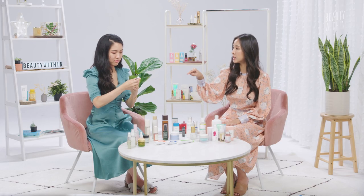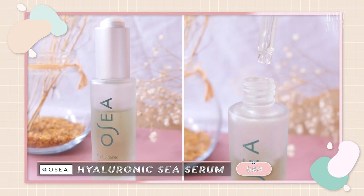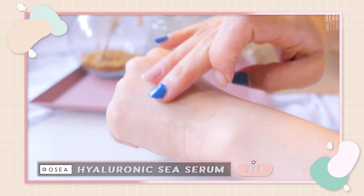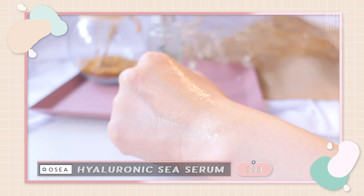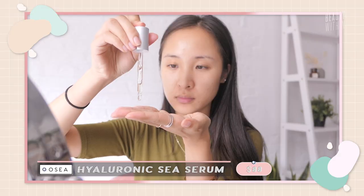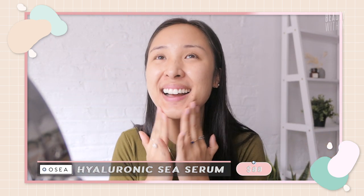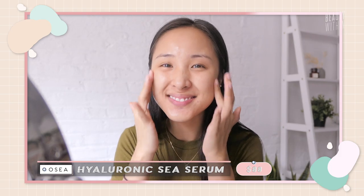This one in particular, it's the Hyaluronic Sea Serum. Yeah, it's like goop when you put it on, and then all of a sudden it becomes water. It's really amazing, and it seeps deep into the skin, I feel like. Ooh, it is like goop. Wow. And then it just completely evaporates. It becomes this lightweight thing, so it changes consistency, actually, which I find interesting.